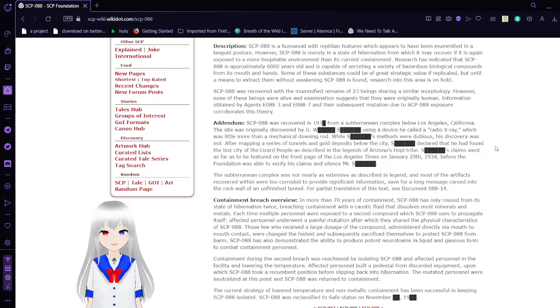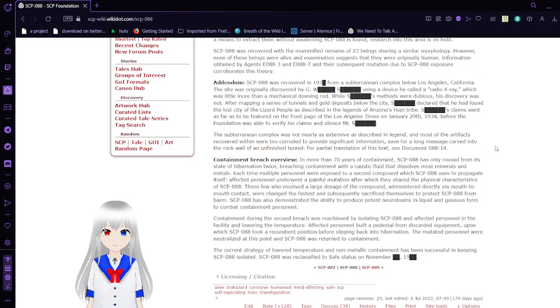Addendum: SCP-88 was recovered in the 1930s from a subterranean complex below Los Angeles, California, also known as LA. The site was originally discovered by IGW US using a device he called a radio X-ray, which was little more than a mechanical dowsing rod. While S's methods were dubious, his discovery was not.